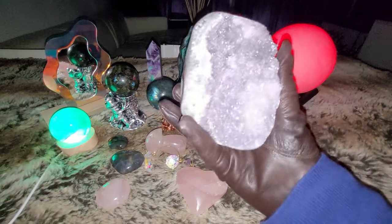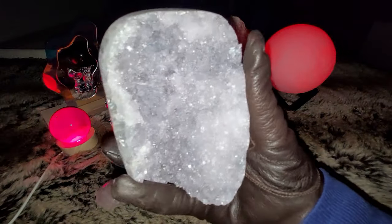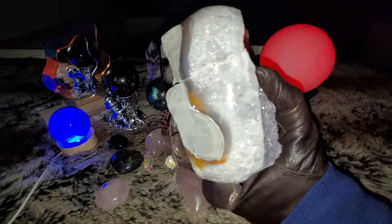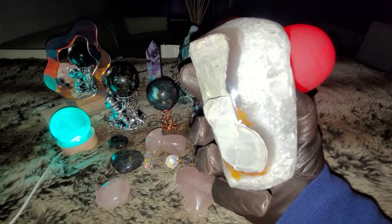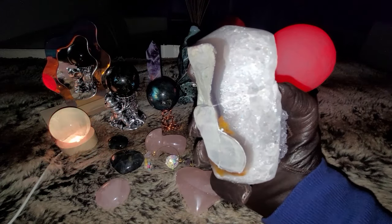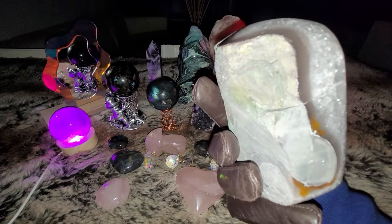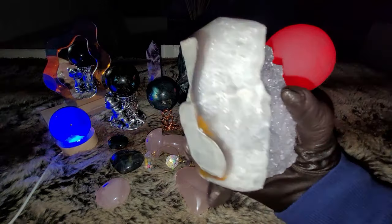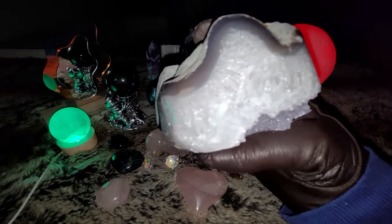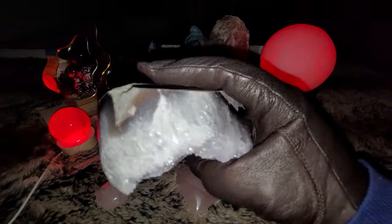Here we have another amethyst. This is my biggest cluster. My biggest amethyst cluster. And as you can see the sides and you can see the lines of the crystal. I love when a crystal has the raw stone attached like this. I love that. Makes it so real. And you can see how thick the layer is of the crystal. And the thicker the layer, the more it's worth.